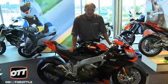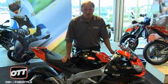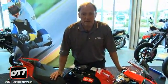A lot you can adjust, a lot you can play with, and there's many features here in terms of adjustability on the bike that we can go through for ergonomics. So let's go to that next.